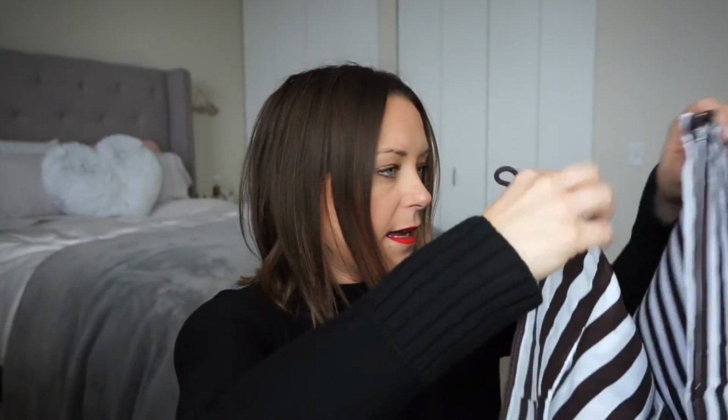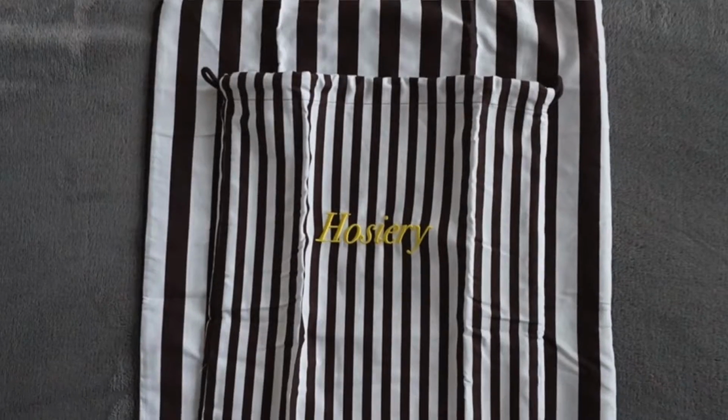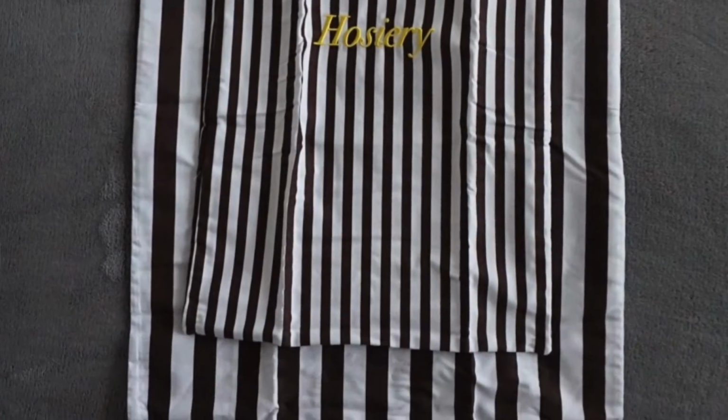Okay, we gotta see if these are the same size. No, they're a little smaller. Okay, what's in that? Oh, that's just plastic or cardboard. Okay, so the hosiery one is smaller. If I were to compare it in size, it's much smaller. I can't even get this all in the frame. It's much smaller than the laundry one, but I'm okay with that because sometimes I just need the smaller size bag, like if it's a short trip. So I'm actually kind of happy with this.